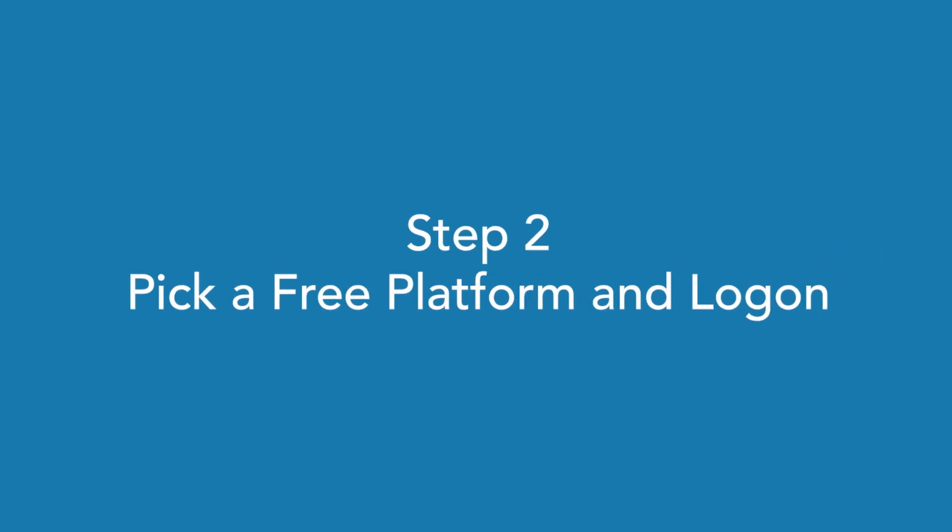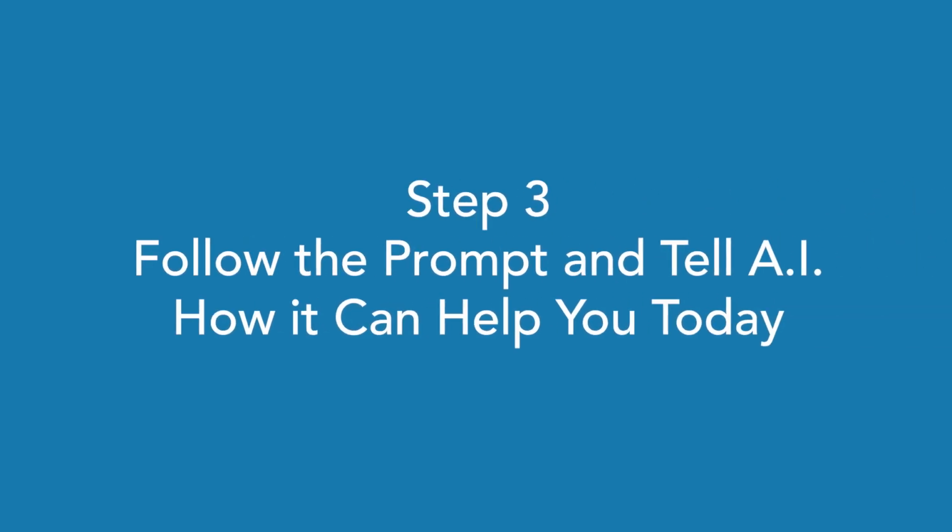Step number 2, pick a free platform and log on. Yes, there are paid AI versions. However, why not start with the free platform first and try it on for size and for fit before you commit to spending money? Personally, I use ChatGPT 3.5. It's free, and I find it very user-friendly. And with over 180 million users, I know I'm in good company. Step number 3, simply follow the prompt and tell AI how it can help you today.